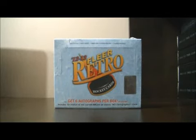Hello again, everybody. Welcome to our eBay box break. This is for the 2012-2013 Flair Retro box break number 4. It's the master box number 4.